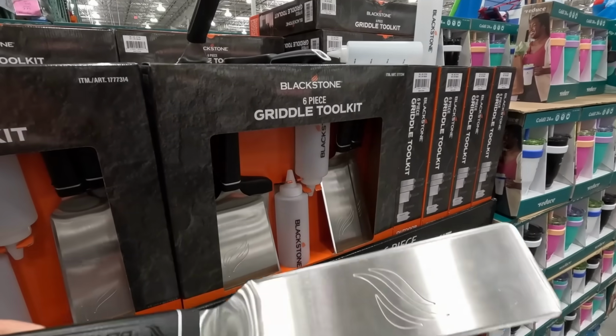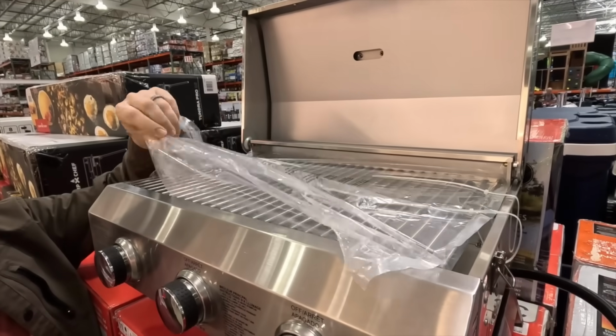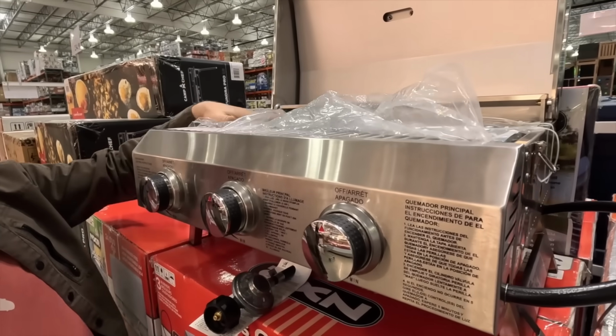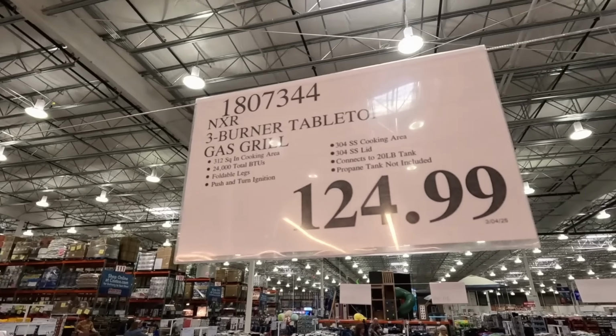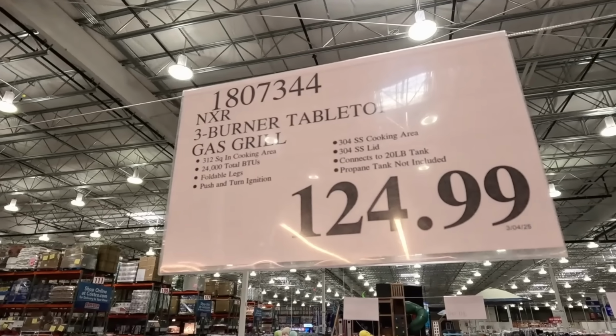This portable stainless steel gas grill from NXR features 312 square inches of cooking area and has latches to keep it closed on travel days. Unfortunately, it's jumped $25 this year, but it's gone up everywhere else too. It's $125 at Costco, and I can't find it for much less than $200 anywhere else.